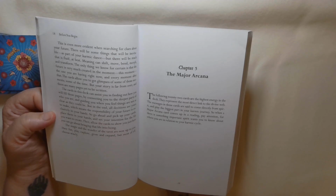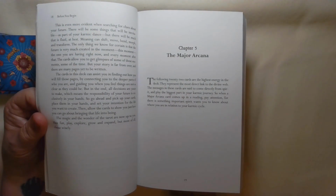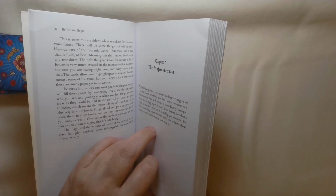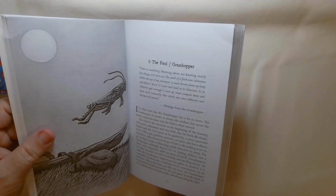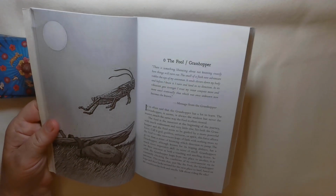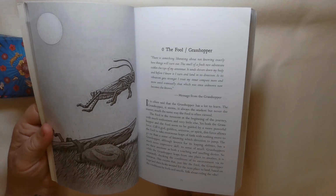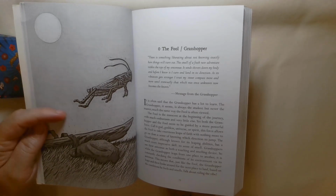And then we go into chapter 5, which is the Major Arcana. And this is a very detailed guidebook. I mean, I love that she did this. Okay, so we go to the Fool. And then she tells you the name of the animal and gives you a message from that animal. And you get your picture.